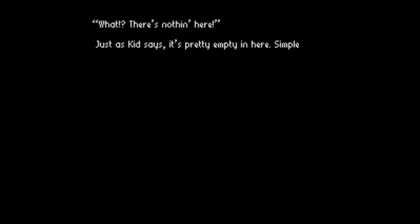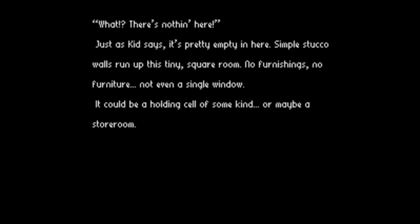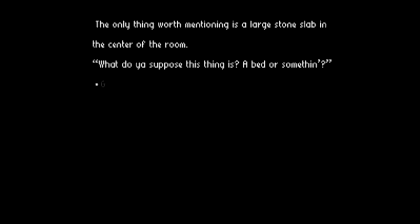Just as Kid says, it's pretty empty in here. Simple stucco walls run up this tiny square room. No furnishings, no furniture, not even a single window. Could be a holding cell of some kind, or maybe a storeroom. But if that's the case, then where's the storage? The only thing worth mentioning is a large stone slab in the center of the room. What do you suppose this thing is? A bed or something?